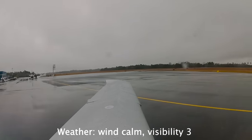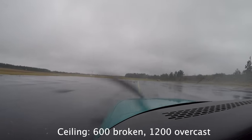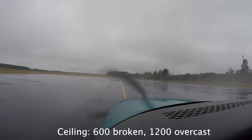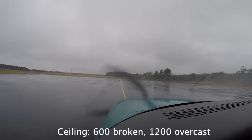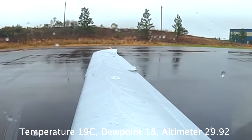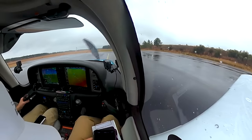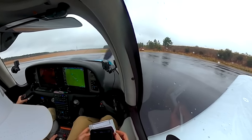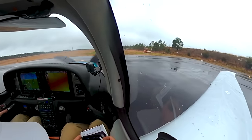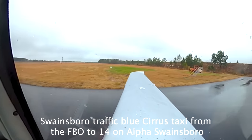1-8-4-5 Zulu weather. Wind calm. Visibility 3. Drizzle. Ceiling 600. Broken 1,200. Overcast. Temperature 1.9 Celsius. Dew point 1.8 altimeter 2.9 Free and correct. Swainsboro traffic. Blue Cirrus taxis from the FBO to 14 and Alpha Swainsboro.